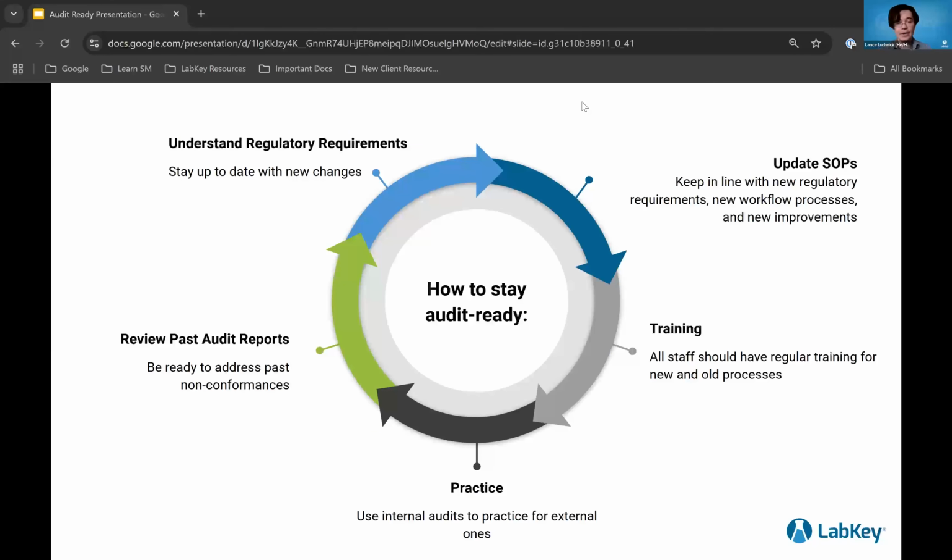So to review, how do you stay audit ready? You're going to want to use that audit checklist that we covered. It's going to be customized to your own unique lab setting. And you'll walk through this audit checklist as you go through all of these different stages. You'll want to implement a system for continuous monitoring and improvement to make sure that you're staying up to date with ever-evolving regulatory requirements. Your audit checklist should have all of those requirements detailed.